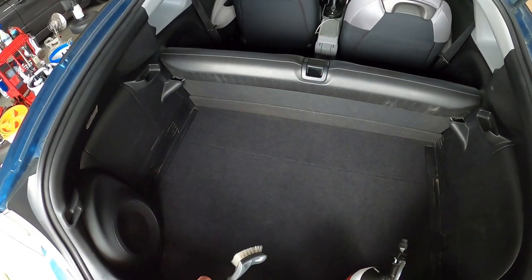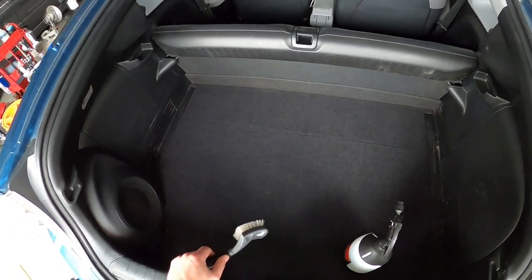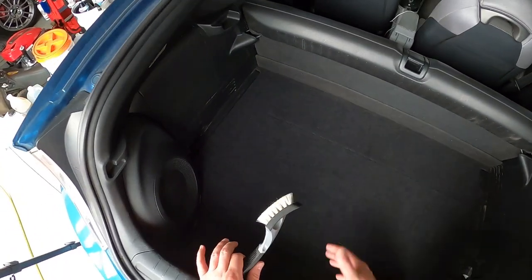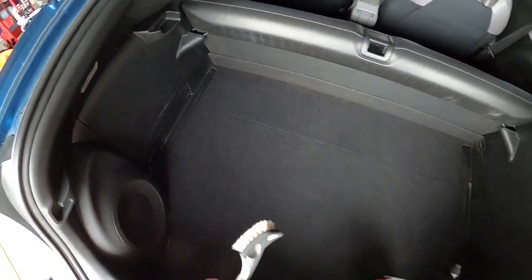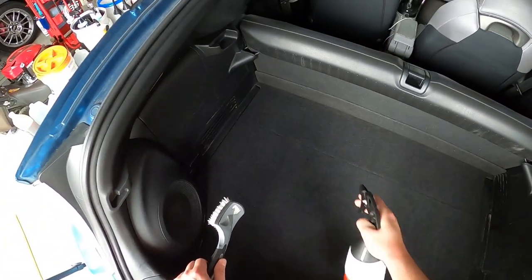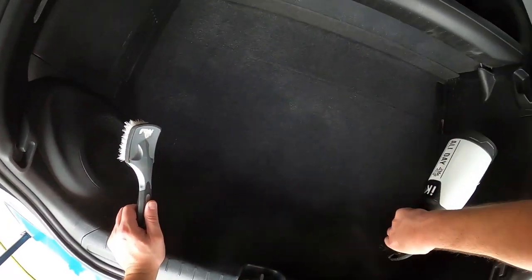I kind of dropped the ball on getting the steamer started up early. So while that's heating up, I thought I'd bust out the extractor and start knocking out the rear. The rear is not bad. There's some pilling of the carpet, and I really don't want to scrub it all that much. So I'm going to take my interior cleaner and just start pre-treating everything, getting it all over the carpet.